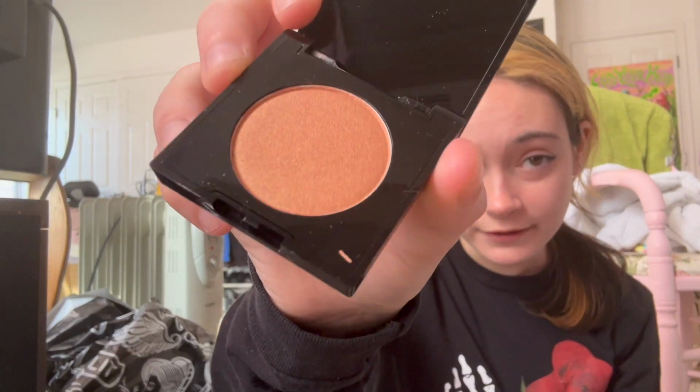This is a really cool product. It's called Blushing Beauty, and it's like a highlighting blush. It is very sparkly. It says it's a blush. It just looks like a highlighter. I haven't tried it, but I'm really tempted to see what it's like, so I'm going to keep it.